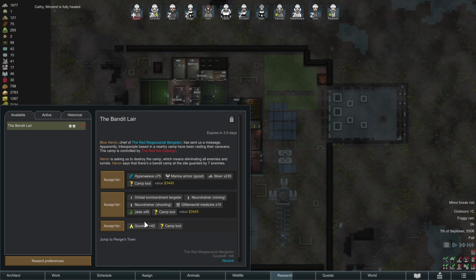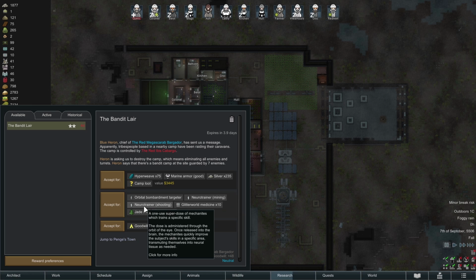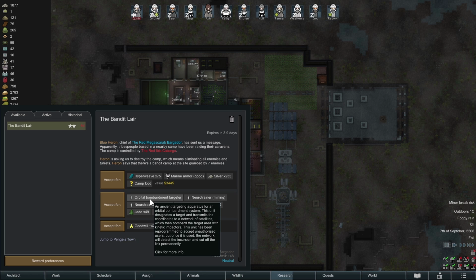Oh, look at this middle thing here. This is very good. A neurotrainer for mining. Don't care. Glitterwald medicine 10. Yes. Jade. Nah, not bothered. A shooting neurotrainer. So we could get somebody shooting a lot better. And an orbital bombardment targeter.